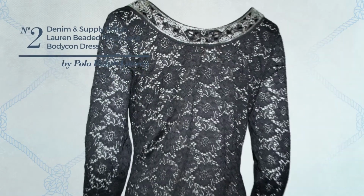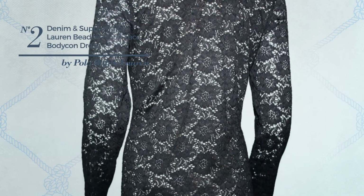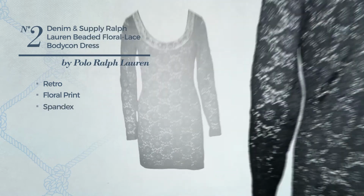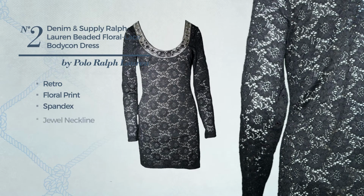Number 2, an all-bodycon dress. Featuring a delicate retro influence with floral print, crafted from stretch spandex. This dress includes dual neckline, long sleeves and long hemline. Available only in this color.